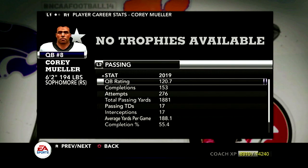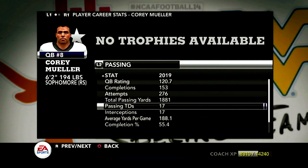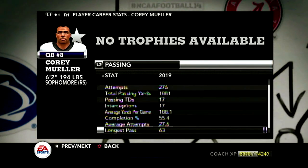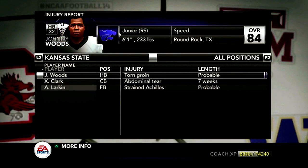He is a talented quarterback, a redshirt sophomore, so he's going to be around for a while. We'll see him for at least 2 more seasons before he decides, depending on how well he does, if he goes to the NFL or another league. There you see his numbers so far this season: 17 touchdowns, 17 interceptions. Like I said, not the best year, but for a redshirt sophomore compared to quarterbacks we've seen with K-State in previous years since joining the Big 12, this is by far an upgrade for them.